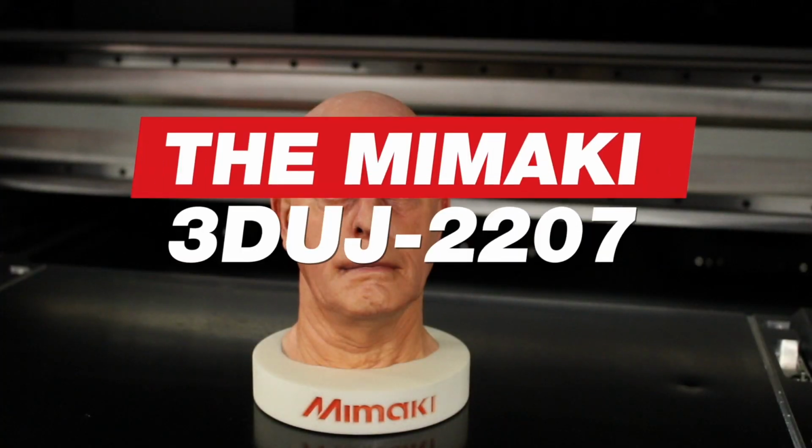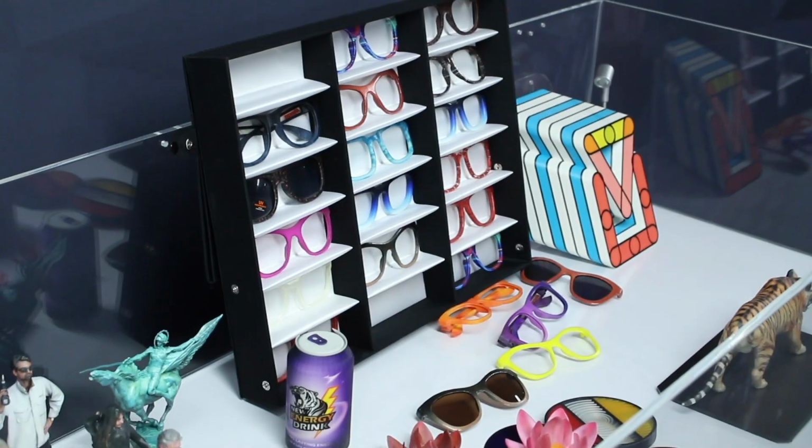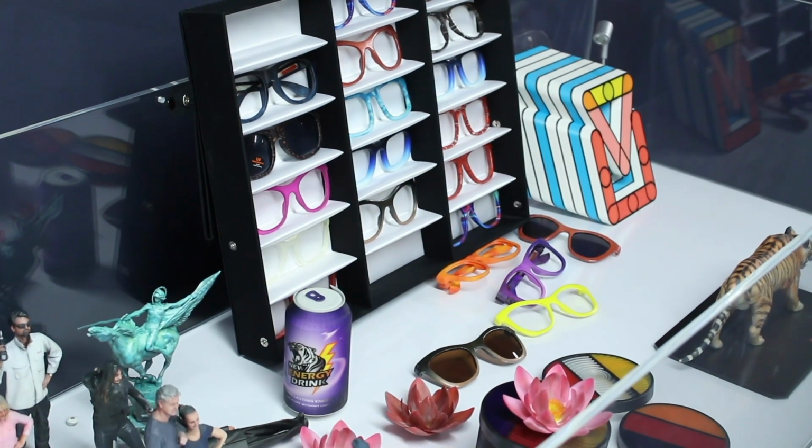I just want to inform you that Mimaki introduced a new 3D printer, the Mimaki 3D UJ2207. It's smaller in size, but it still delivers the high quality, as you know from Mimaki, with over 10 million colors. As soon as we have this machine in our showroom, we will do an unboxing video.